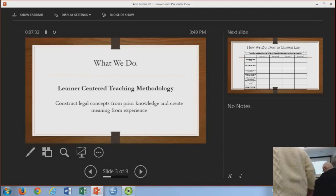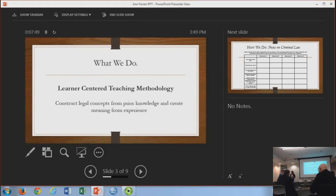We use a learner-centered teaching methodology, which is something that really started at the Street Law Clinic at Georgetown. We take law students into our clinic. Their job is to go into high schools in the city and teach complicated, complex law to high school students. We're teaching them, one, in a learner-centered way, so less teacher-directed, more learner-centered. And two, teaching them to take the law and turn it into something that's engaging, interesting, and understandable to a high school group of people.